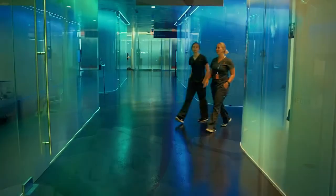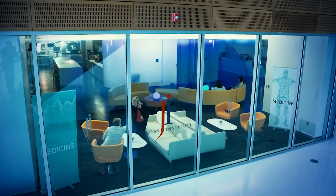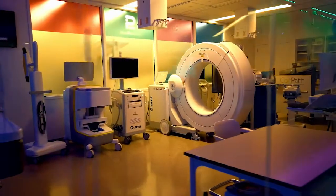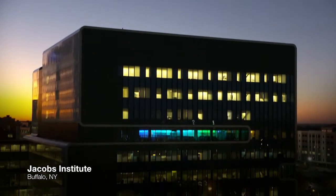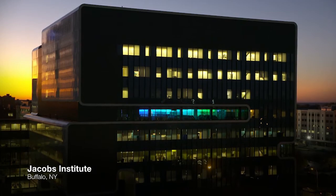The Jacobs Institute is really designed to collaborate with industry and physicians to drive innovation. We need industry to provide better tools for us to continue to do what we do, which is develop tools for physicians to train and test in different clinical environments.